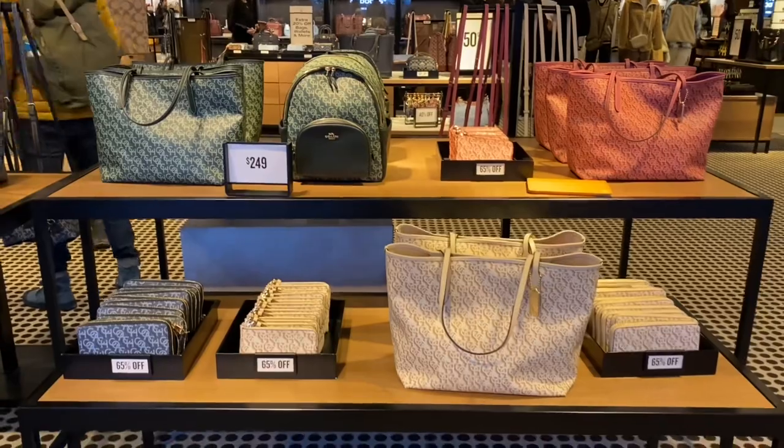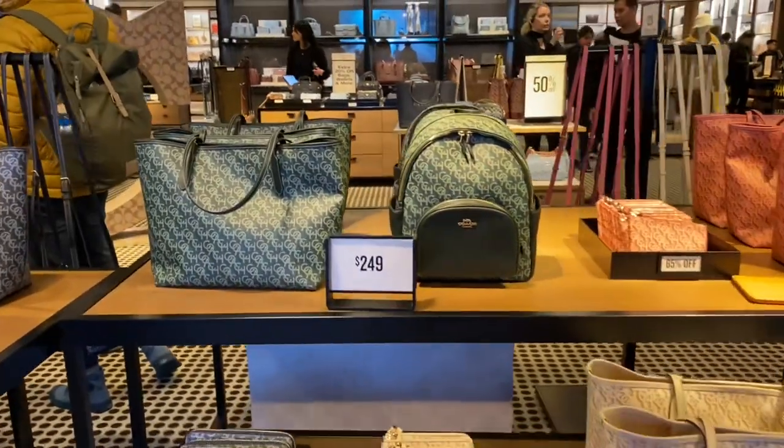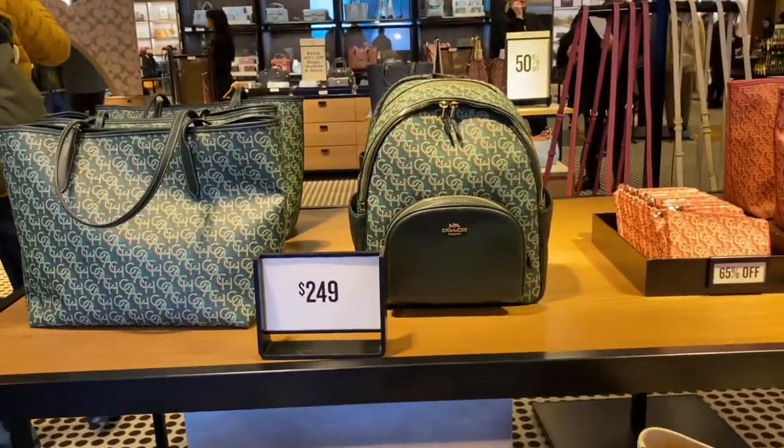And today we are going to be taking a quick trip to the Coach Outlet store to look at the brand new Coach Monogram prints on all of the classic Coach Outlet handbags.